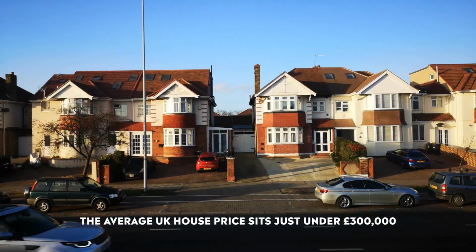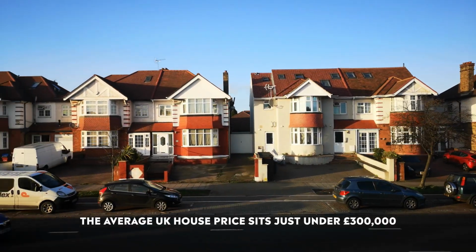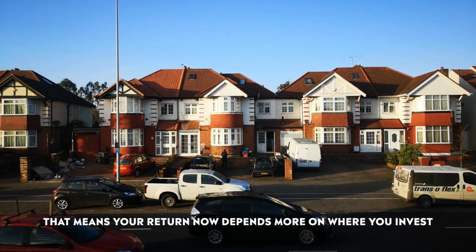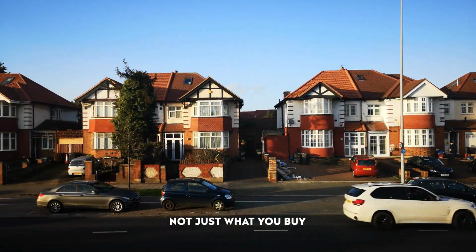returns. The average UK house price sits just under £300,000. Growth has slowed to nearly flat, yet rents keep climbing. That means your return now depends more on where you invest, not just what you buy.